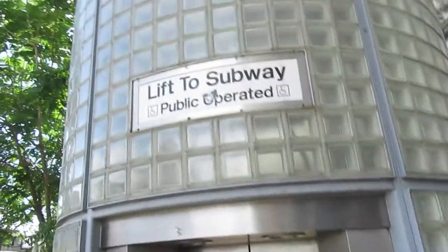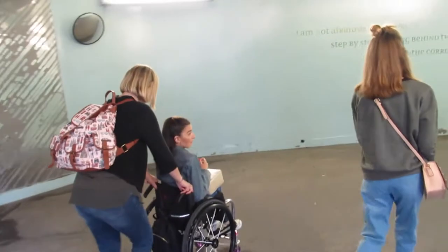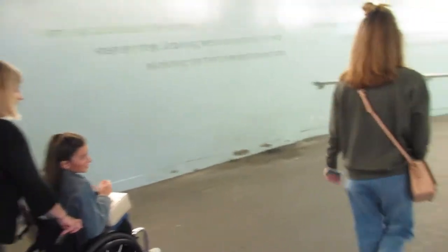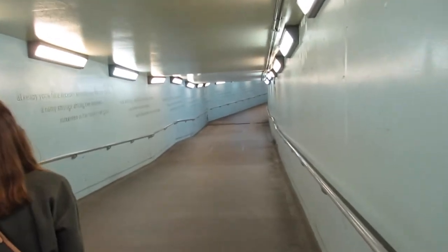Disaster. London shut for the bike ride. Can't get anywhere. We're gonna have to try and get on the underground with the wheelchair. Wish us luck. I think we found the way. Oh my god, we're going. Looks like the Forbidden Forest in concrete.